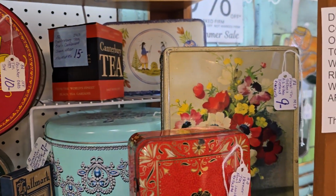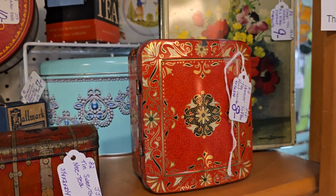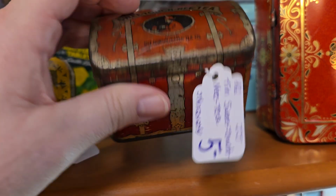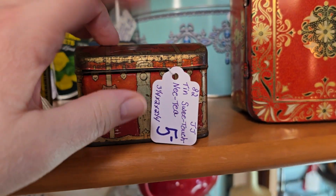That floral one there is just $6.30. This one in the front for $5.60. This cute little one here is just $3.50. I like that one. That's a nice little size.